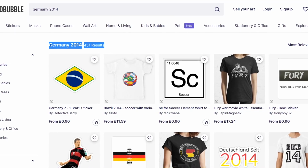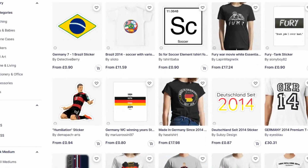And the bonus one, similar to the last, is German 2014. If you haven't gotten the pattern already, Germany last won the World Cup in 2014. So you could literally make a design that says German 14. This has 442 results, and here I've just said 2 countries that have won the World Cup. You can search up other countries that have won the World Cup and make that into a design.